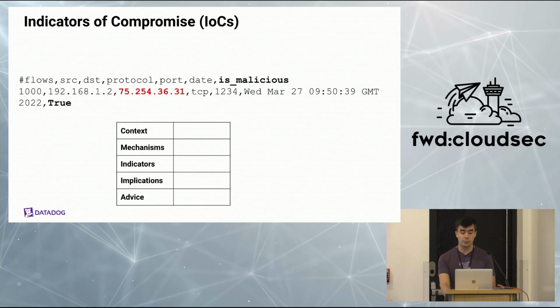So as you're working through this flow log and maybe you're looking at an alert, what kind of context does it have? There's some local IP address that connected to some remote IP address and it's bad. Well, what is bad? What does malicious actually mean here? What are the mechanisms that are in place? How did it connect to it? You may have some information like TCP and port, but really nothing else. There are indicators in there, but if the indicator is just an IP address, you're missing a lot of specificity in how you deal with an alert like this.